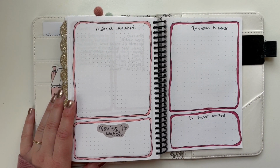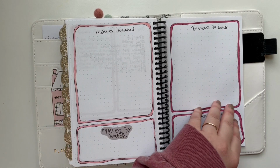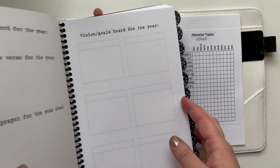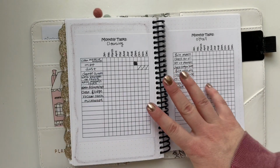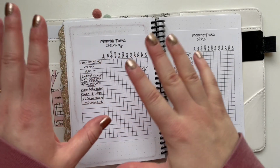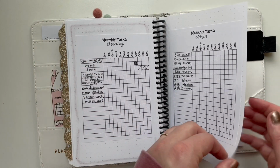Here's another one that I didn't use. Movies watched, TV shows to watch. I might try to redo something for the new year and maybe have a better plan to use it. And then this is monthly trackers. The new Creative Faith planners come with these already in it. So I'm excited. I think I'll use it more. I put it in, I think in September, October, and didn't really use it. But I'm hoping to be better about keeping track of and doing these things each month. So you can see I didn't really use it, but I can use this as a reference as I'm setting up my planner for 2022.